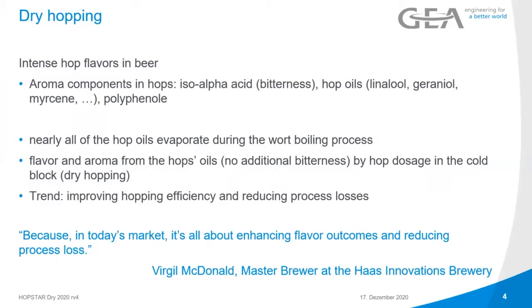First of all, dry hopping is a trend that has been ongoing for a couple of years, and more breweries are looking for technologies and equipment to dry hop in a more efficient way and to reduce losses. Because we heard about 1.5 kilograms per hectoliter, so the dry hopping dosage can be very high. Unfortunately, this is often correlated to very high losses. This is where we want to give you a solution to do that more efficiently.